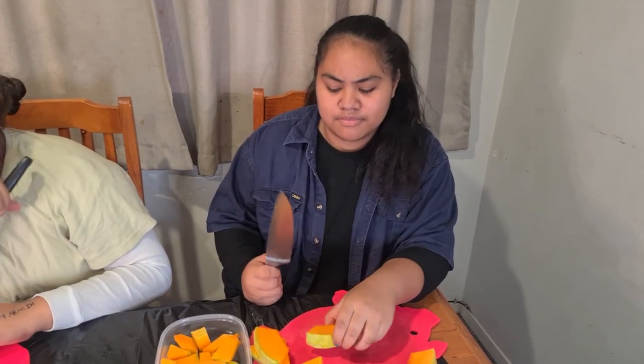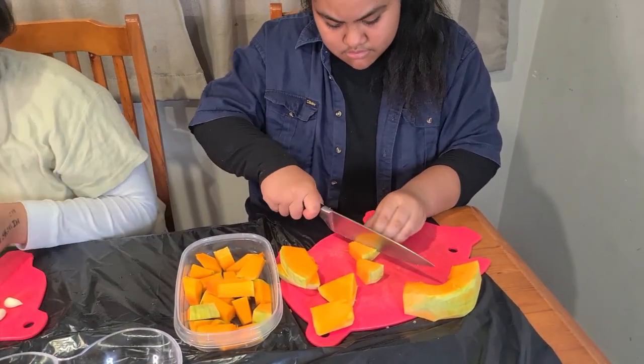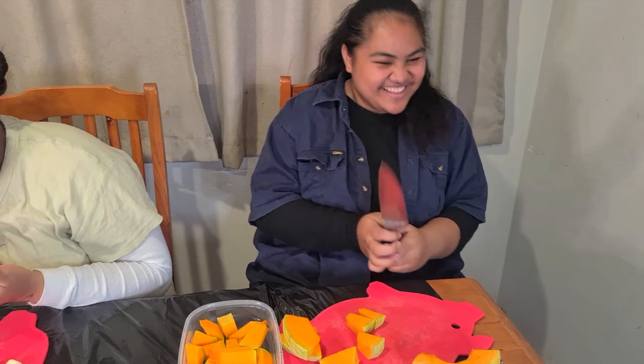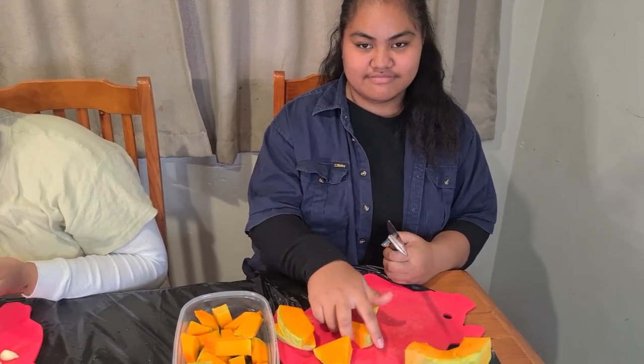And now I'm cutting the pumpkin. Yep, this should be like this small. And, yeah. That's good then.